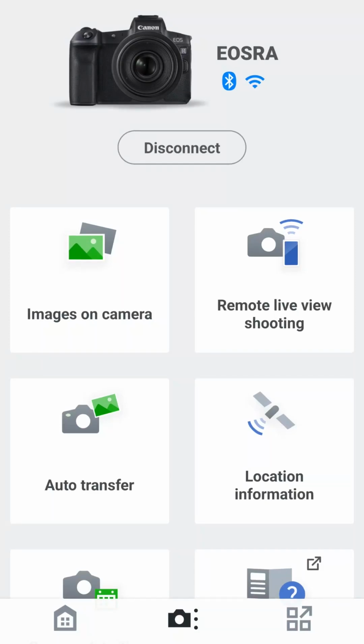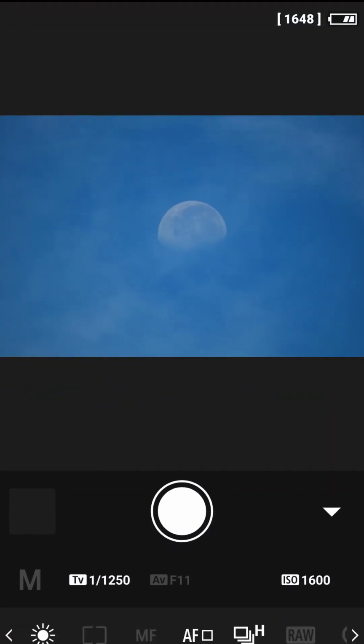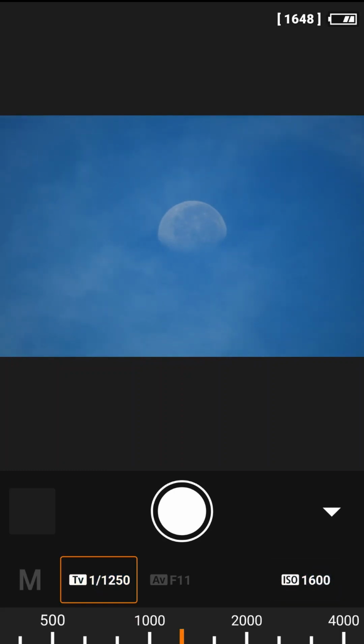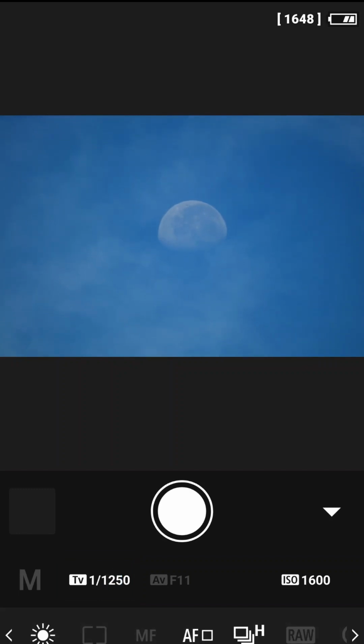So this is the Canon Camera Connect app, which I use to take the shots. I don't want to do that on the camera itself, firing off the shutter and causing any sort of vibration. So I'm connected to the camera via Wi-Fi, and I can just go into remote live shooting, and there's some clouds in the way at the moment, which is great. I love clouds. Anyway, I can adjust all my settings on here as well with my ISO and shutter speed to what suits best, and just fire off like that. Away I go.